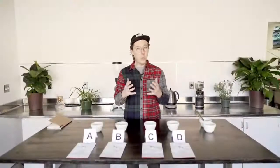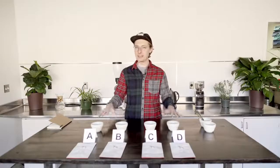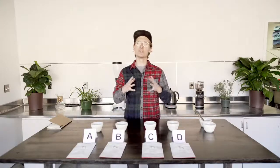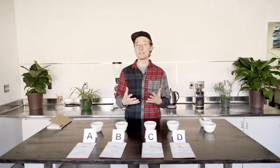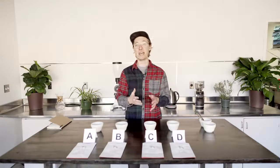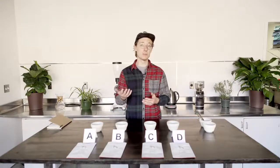All right, so what exactly are we doing here? We're sitting here at a table, well, standing, with some ceramic cups in front of us. We're doing what's called a cupping. This is the industry standard way of tasting coffees side by side. It's great for a number of reasons.